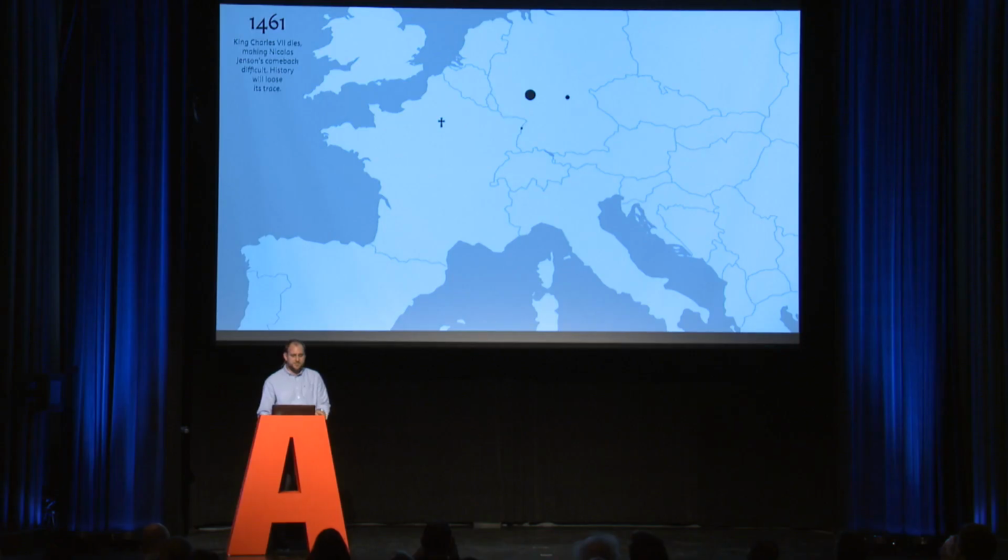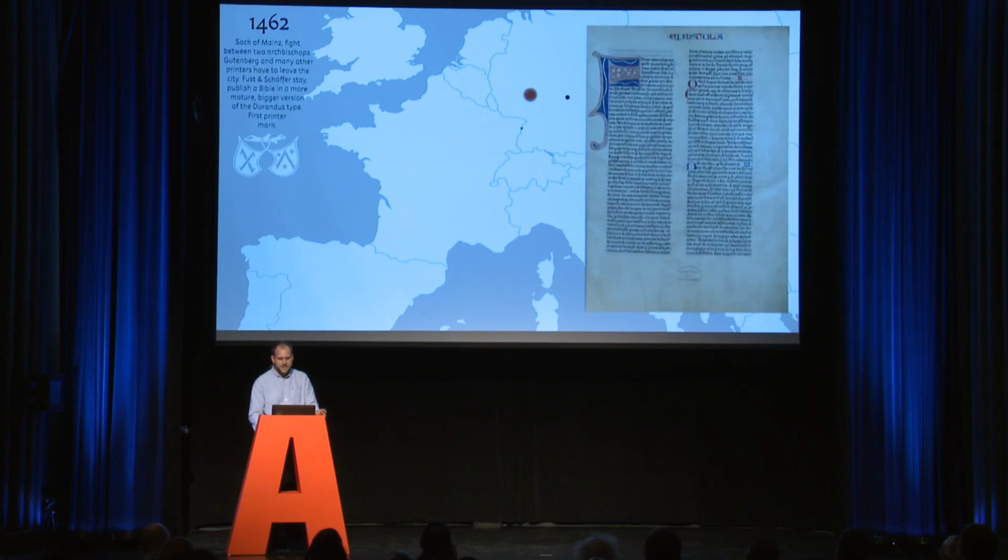In 1461, the king who sent Janson to Mainz dies. And from now on, we don't have any record of Janson. He probably stays in Germany because the son of the king rejects all plans of his father. The next year, a Bible is published by Fust and Schöffer in the middle of a bloody fight between two archbishops in Mainz.